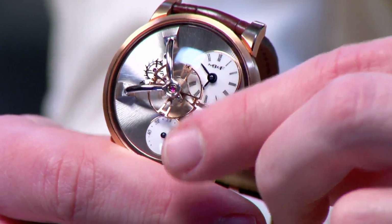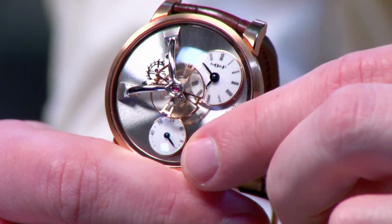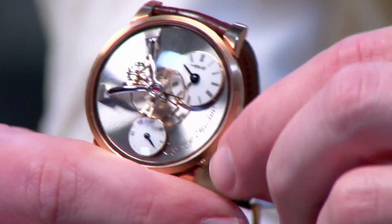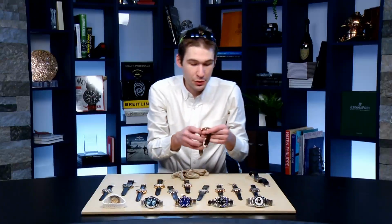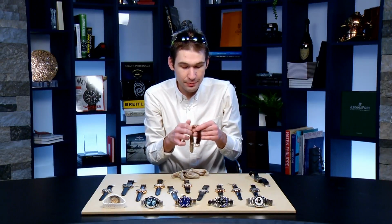You have a power reserve down at 6 o'clock, and I should say it's more of a 45-hour power reserve with a 40-hour chronometric power reserve. You wind this one a little bit quicker so you can enjoy it in motion.